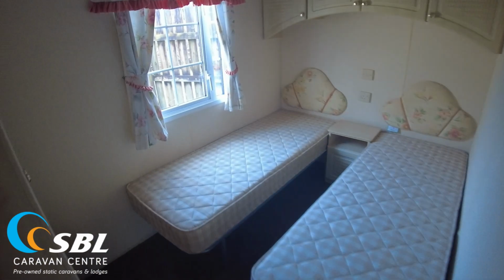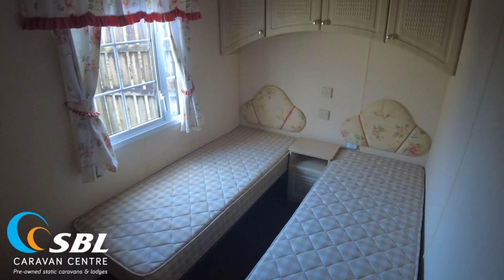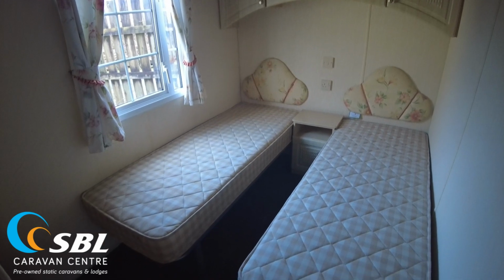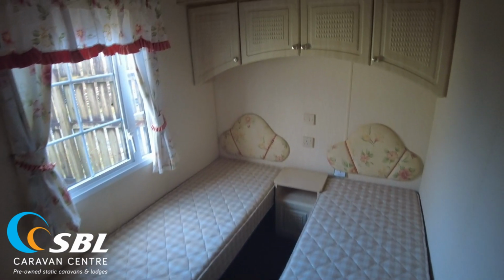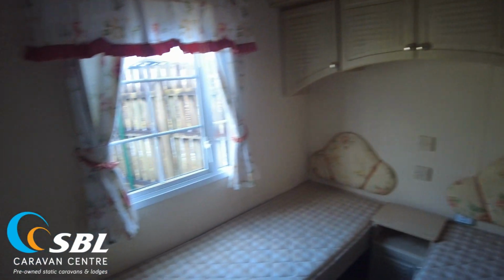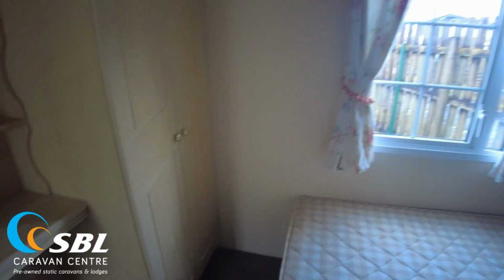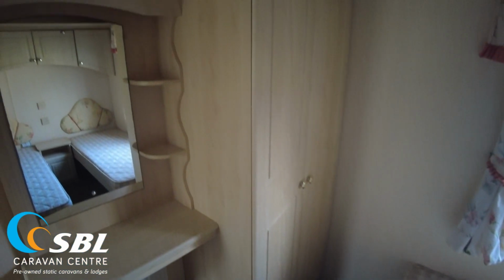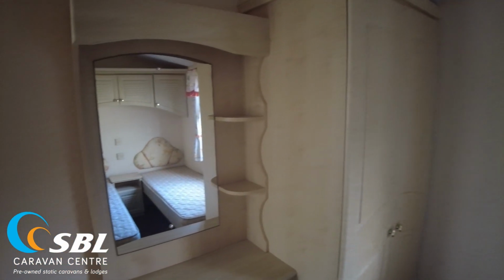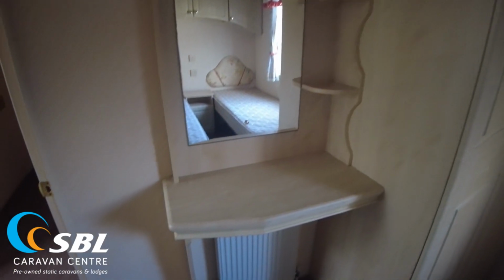At the rear of the caravan then, we've got our 2 twin rooms. So this is one of them. Good sized twin room really. You could fit a double bed in here instead if you wanted to. You've got a bedside unit in the middle, and then we've got storage over the top there. And then as I turn around, we've also got a good sized wardrobe unit for a twin room, which goes from the floor towards the ceiling. And it's a 2-door one rather than a 1-door. And then we've got a little vanity unit again with mirror and radiator.